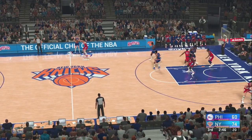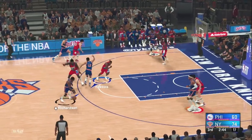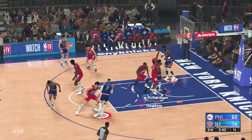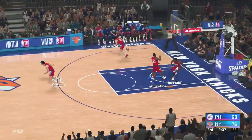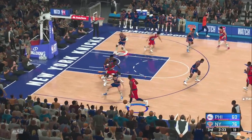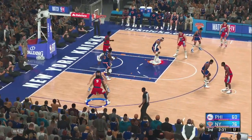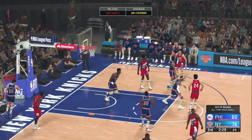DeBusschere is checked in. Here's Richardson. Still getting warmed up offensively. No scoring yet from him. Count that one. And the Knicks lead by 16. Yeah, that was the third straight high percentage look the defense has allowed. The defenders have got to start putting bodies on bodies. And it's out of bounds. The Knicks will take it the other way.